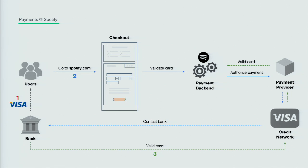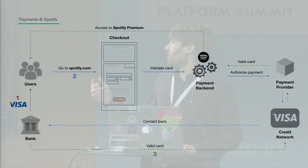Finally, the bank confirms that the purchase is possible, and the response comes all the way back to the payment backend through the credit network. Now, at this point, users have access to millions of songs by unlocking the power of Spotify Premium, right? This is probably the most common flow in payments, and probably the simplest one.